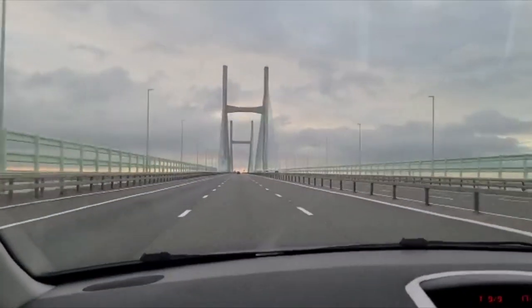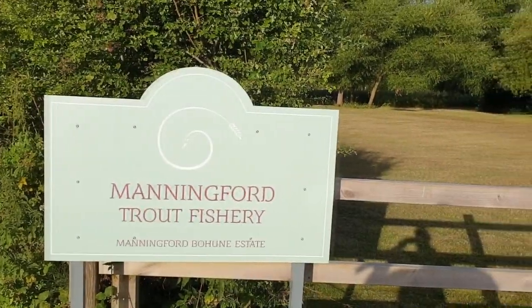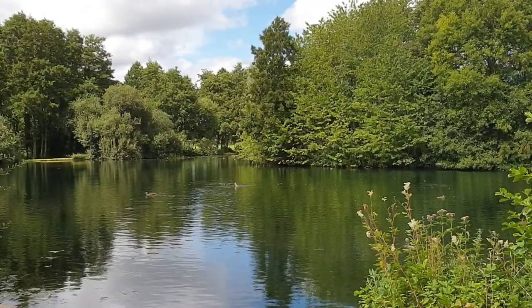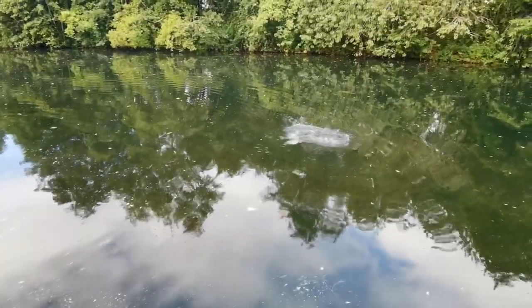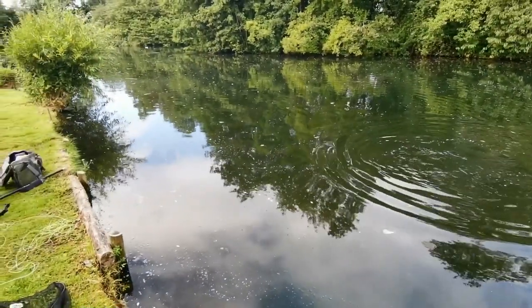So with Ryan picked up, we're on our way. Over the Severn Bridge on a short journey to England, we made our way to Manningford Trout Fishery. It's a fantastic venue. It's one I've visited several times before and I really enjoy fishing here. And it didn't take me long before I was into the fish. So much so that I didn't even set up the camera. I saw this lovely brown trout flick the black mamba stalker in front of it, and he couldn't resist.